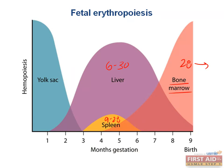Can you think back to your hematology section and name a disease in which this expansion of erythropoiesis occurs into more bones and organs than you would expect? How about beta thalassemia? So let's use this pathology to understand the normal physiology. We can work forwards or backwards. Let's work backwards this time.